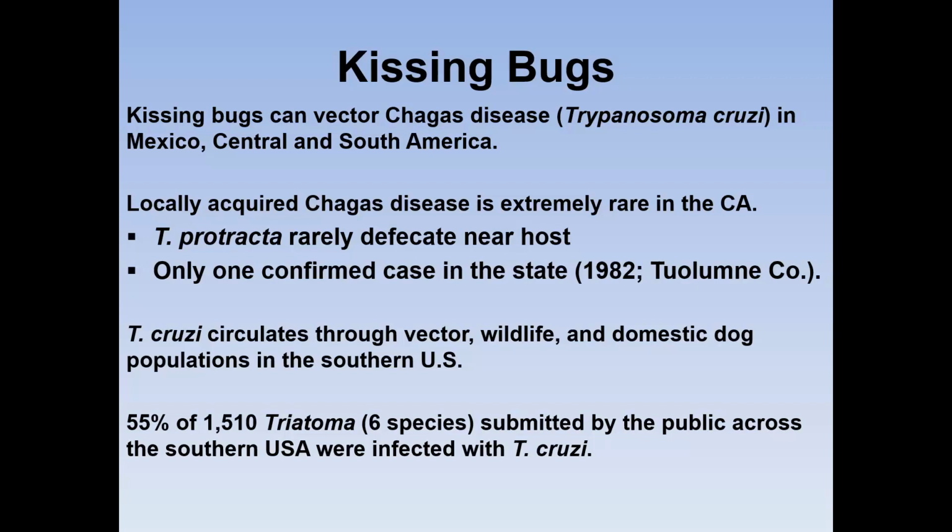But T. cruzi is present in California. It circulates through vector wildlife and domestic dog populations in the southern U.S. About 55% of 1,510 Triatoma of six species submitted by the public across the USA were infected with T. cruzi. I've collected many a kissing bug in the foothills of the Sierra Nevada in Calaveras County, and something like 86% of the bugs I collected were actually positive for T. cruzi. But again, it's the behavior of the bug as they're feeding that means we have only rarely documented cases of T. cruzi.